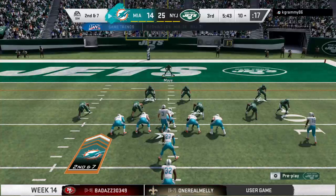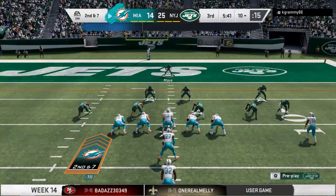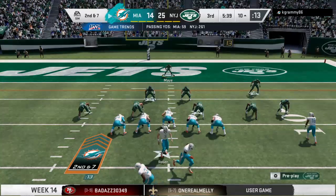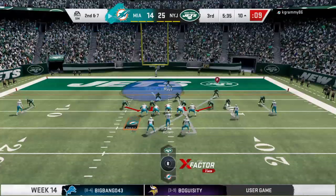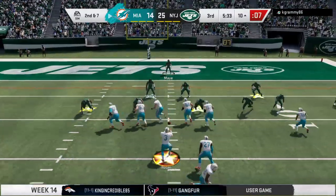Here we go. Shit! Watch the shit! Hey, alert! 57 to Mike. 57 to Mike.